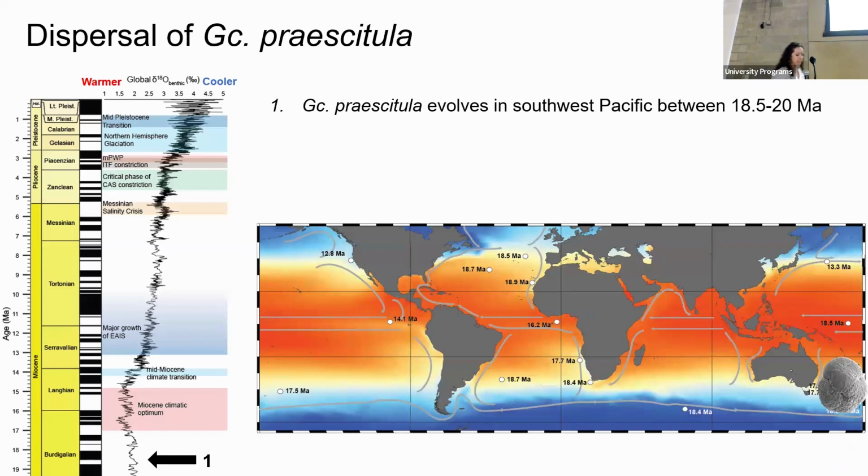Okay, I just want to explain this slide to you really quickly before we get going here. You're looking at the last 19 million years of Earth's history on the geologic timescale on the left. Again, all of our events are plotted here with the benthic foraminiferal oxygen isotope stack, showing you when Earth got cooler and got warmer. I am showing you a modern day sea surface temperature map, and the gray lines again are modern day surface ocean circulation and the major currents, the sites at which this species occurs and the timing at which it does. And I'm going to walk you through its dispersal pattern.